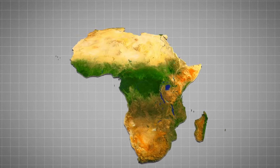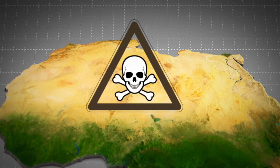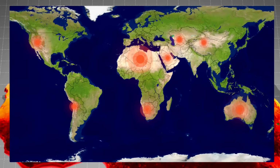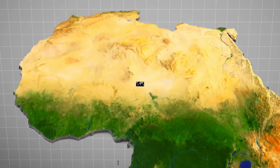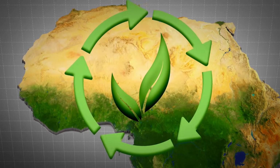But if that's the case, could it mean the Sahara is facing extinction? And what would that even mean for us? It might sound a bit strange, but our planet actually relies on deserts, and the Sahara is no different. At first glance, it may seem like a barren wasteland, and it's nothing to write home about. But deserts play a crucial role in our ecosystem.